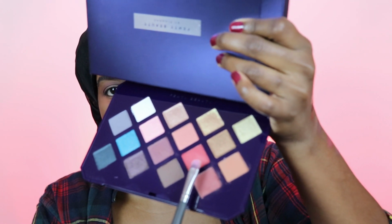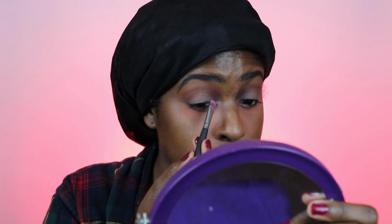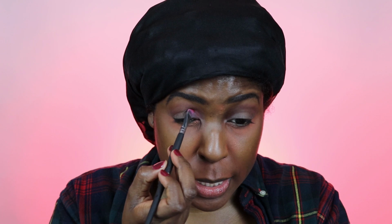Alrighty y'all, so the next shade that I am going to go in with is this nice shade right here. Just to let y'all know, I'm using the BH Studio Pro makeup set, and this is a 13-piece makeup brush set. I'm just dusting off the excess product, and I'm just gonna go right in. I may have to do a cut crease because I cannot see that. I'm just gonna spread it out throughout my lid, try to spread it as evenly as I can.